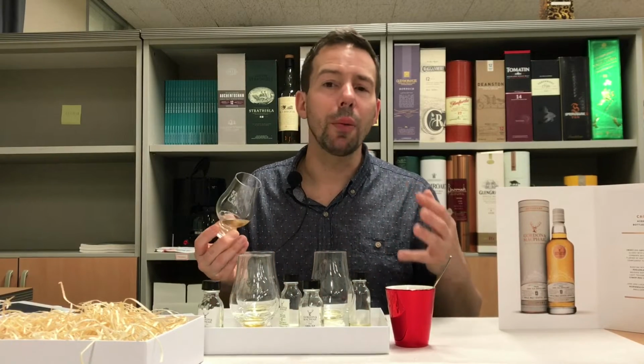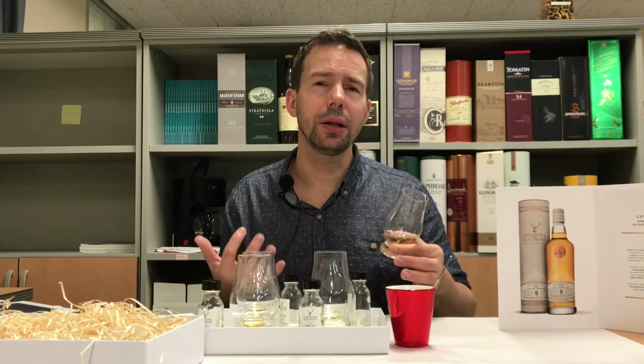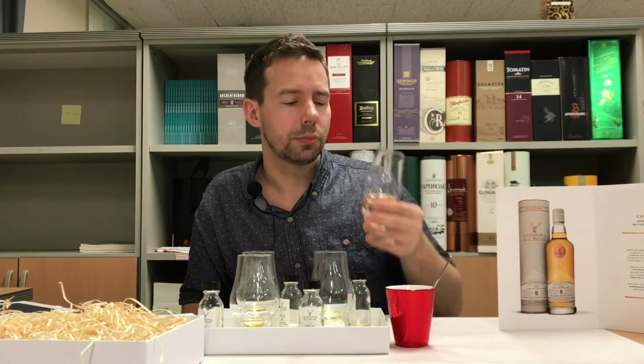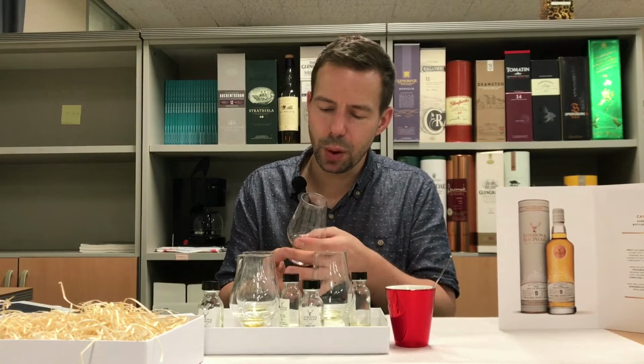It's not overwhelmingly peaty on the palate. It's in fact rather subtle, and you're getting a little bit more salt, a little bit more licorice. This is a very special single malt. Very, very nice.